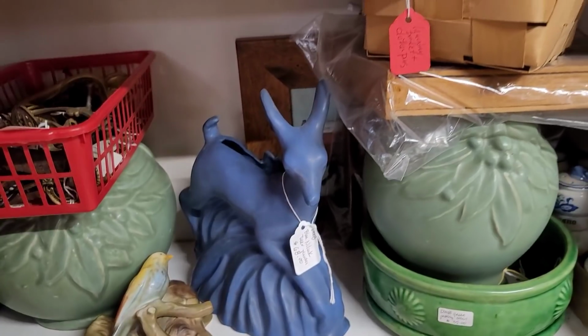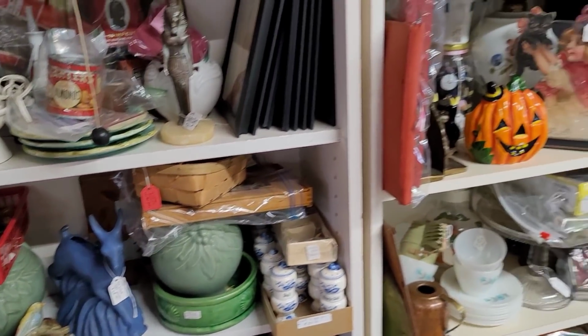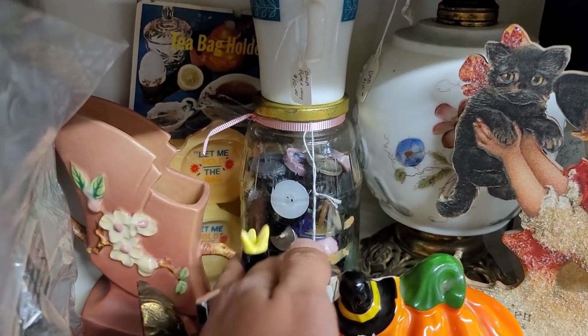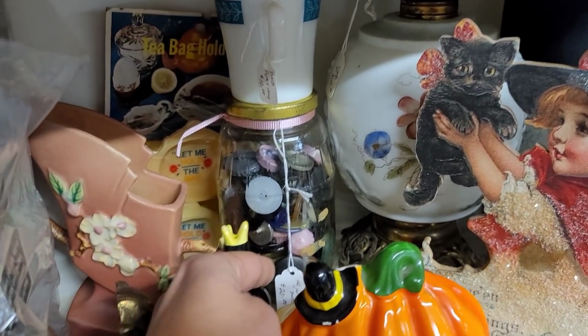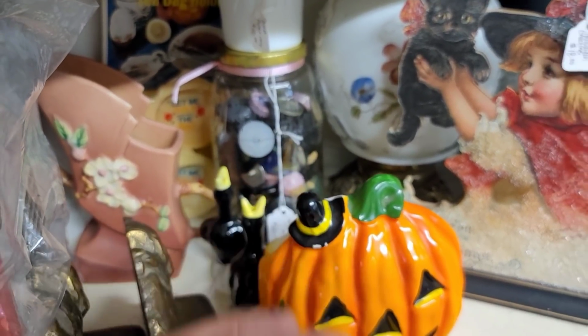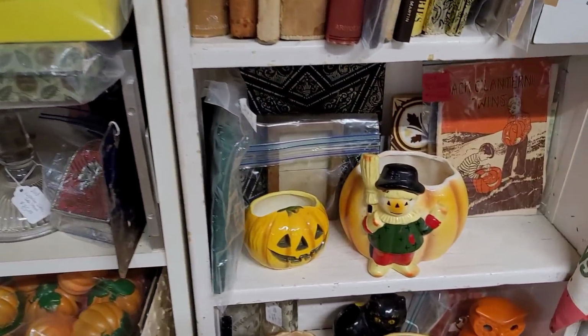Now, first up, I do see a blue satin, yes, a deer planter. Unfortunately, he was priced a little out of our reselling price range, so I did have to leave him behind. This vendor had a lot of really interesting little things here. I do see some black pie birds. They are at $13 or 15, pardon me. Again, really fair for a collector, but again, just not where I want it to be.